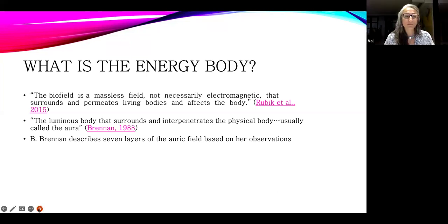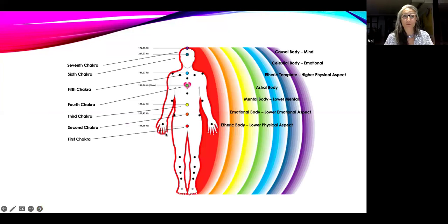Yes, thank you. I'd like to provide a visual image, which is often helpful, of what you just said, the auric field, so the 7 layers of the auric field. This seems like a bit of a complex image, but I put it together because it gives you an idea. On the right-hand side of your screen, you'll see the different colors and the emanations of these colors that go from red all the way to violet and purple. And I'm not going to go through all of them.